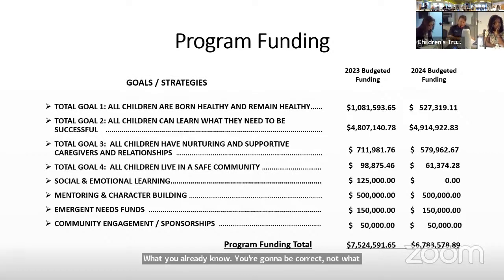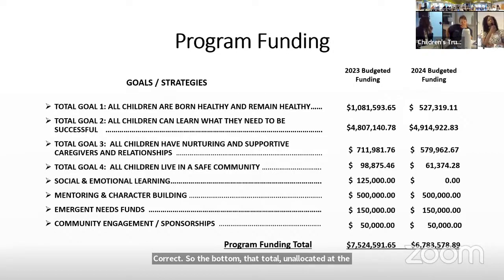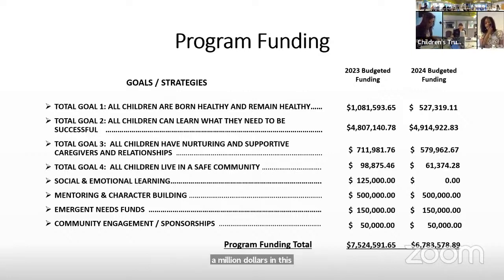Correct. So the bottom, that total unallocated at the very bottom, which in the replacement page, the way I'm seeing it, it's looking like we'll have just shy of $1 million in this area to allocate to any of those goal areas. Am I reading it correctly? Yes. Thank you.